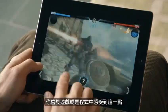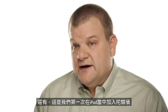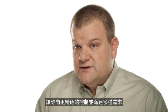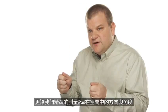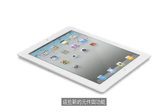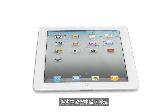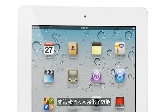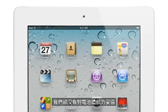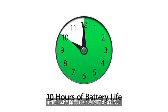And for the first time, we've built a gyro into this iPad. That gives you very precise control in multiple dimensions, and it allows us to really measure the orientation of the iPad in space. These new components and features add all kinds of possibilities when it comes to apps. And even though we've boosted the performance, we haven't compromised on battery life. The new iPad still gets a full 10 hours, and that's a major achievement in a design this thin.